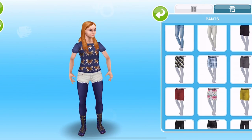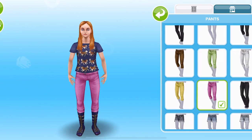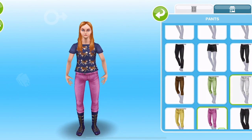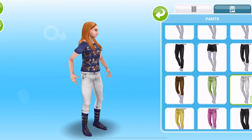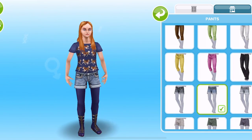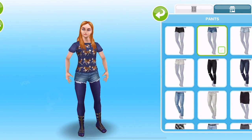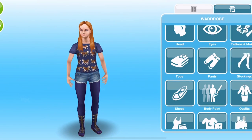Can we wear skirts with them? I love this. So what, do they come off? They don't come off when you put pants on. Oh my goodness. Okay. Can you see? Yeah. So you can layer it all up. Let's keep those shorts on for now. Let's go back and check out the other stockings.